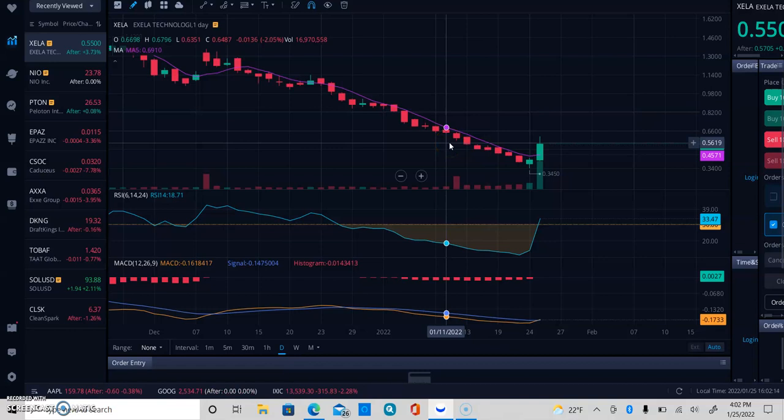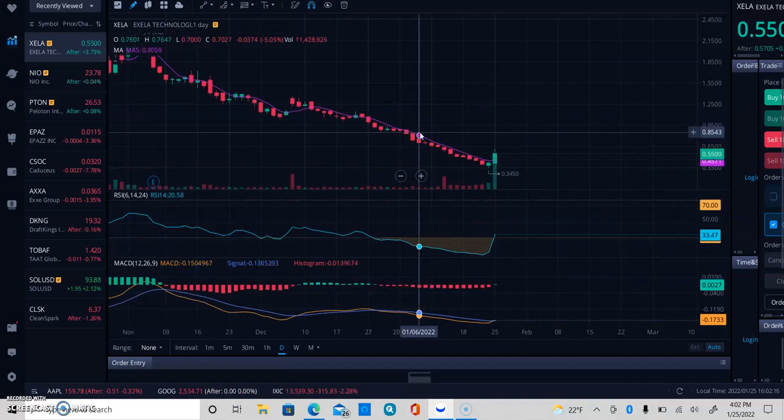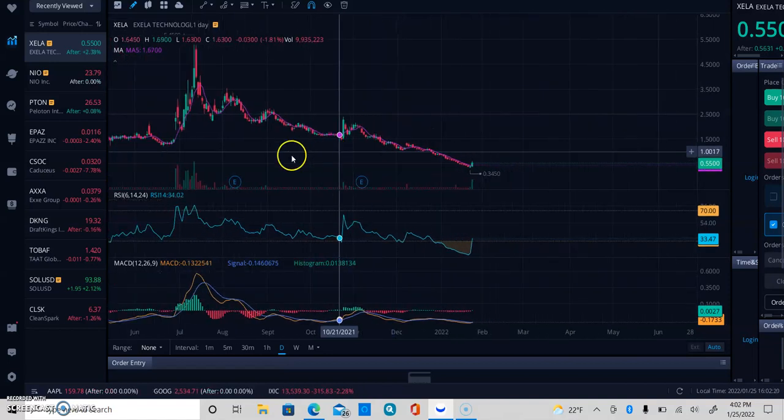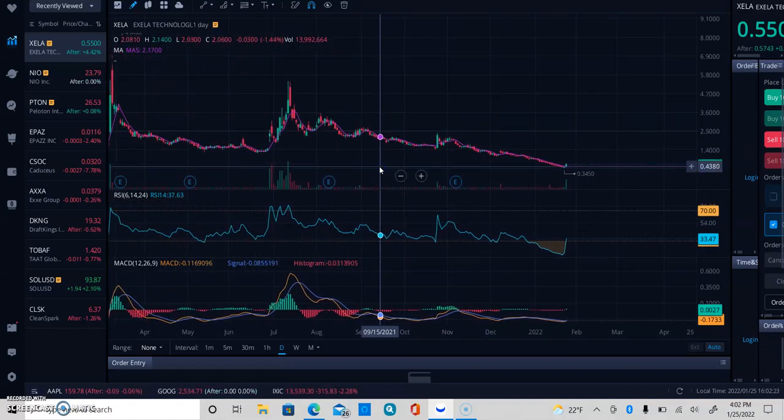In terms of if I am a buyer right here, guys, I am a buyer right here, and that's for two reasons. One is a very simple reason: I think they're extremely undervalued at 55 cents per share.